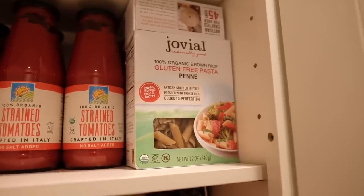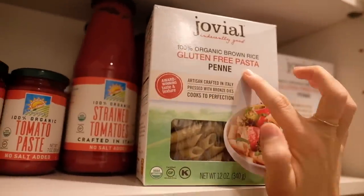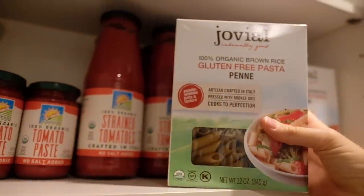And I am such a pasta person. This one is a 100% compostable container. You can recycle this, and even this is home compostable, made out of plant materials. So that's why I feel good about getting this one. It's just brown rice pasta.